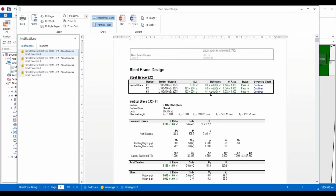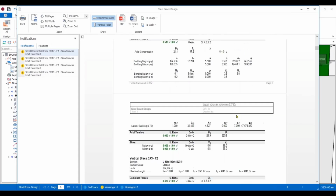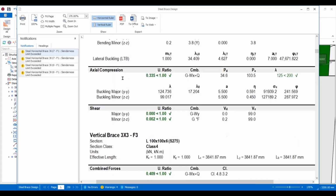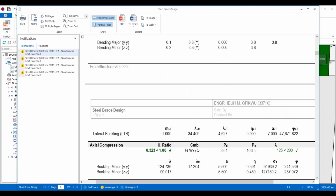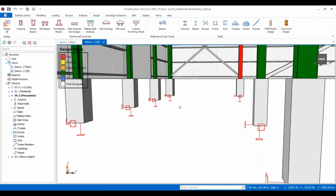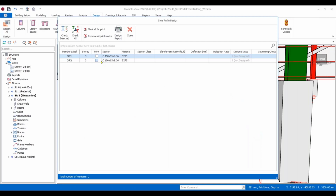This is something I'm trying to accomplish within 1 hour, 30 minutes. So you can see, these are all your design reports, and see all the buckling major, bending minor, your strength requirements, your considerations when you do your design for steel. Okay, now some failed there. Because of time, we can't continue. So we also have to design our purlins.